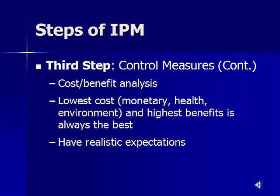Selection of pest control tactics and tools within an integrated pest management strategy should take into account all potential costs and benefits. The combination of tactics with the lowest costs, both monetary and environmental, and the highest benefits will always be the most practical solution.